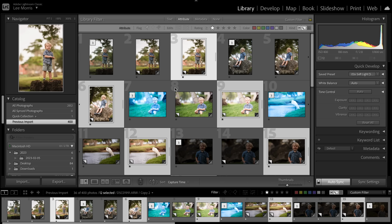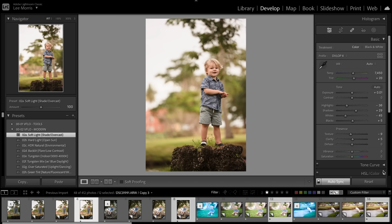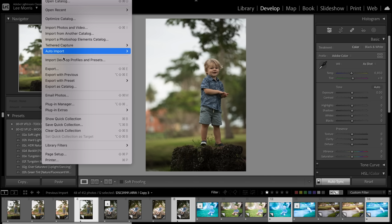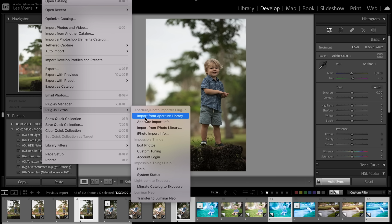All right, let's get to the real test here. First of all, I'm going to make a 4th copy of all of these images. And with each one of these, I'm going to click on reset here to take them back to the original. And I'm going to go to File, Plugin Extras, Edit Photos. You can see Impossible Things right here.